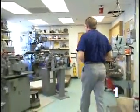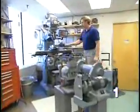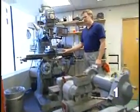In fact, many of the machines that have been built and are used in research here have been built in this shop. Many others have been brought in for repairs in this shop. I'll take you for a quick tour around the shop, give you an idea of the capabilities we have here. Starting in the back of the shop here, we've got a standard Bridgeport milling machine.